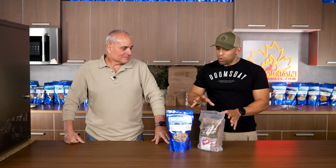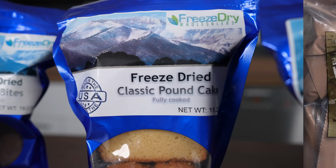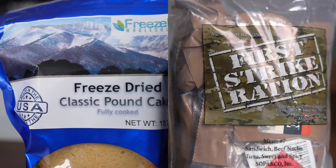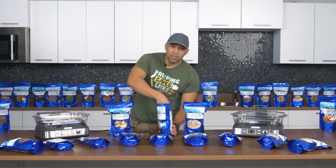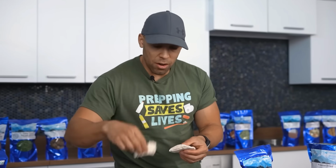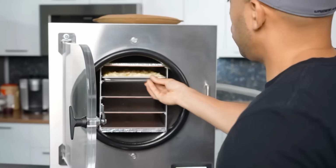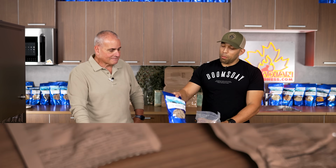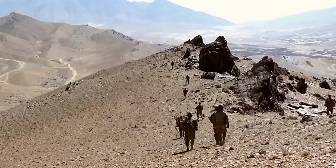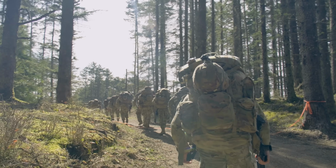So you have two different types of food that you sell. You sell the freeze-dry wholesale stuff, and then you also sell the MREs. So what's the difference between these two things? Because they're different use cases. Guys like me who are constantly talking about the benefits of hoarding freeze-dried food, we often overlook the tried and true MRE. Why is it that we don't just throw a bunch of bags of these to the guys out there in the field, in the military? Why are we giving them MREs instead of these?